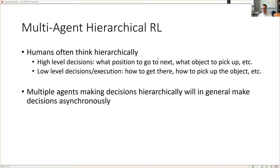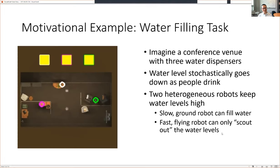Maybe agents should be thinking this way, and there has been work showing that hierarchical RL is much more data efficient. So what if you have multiple agents thinking hierarchically? In that case, they're all going to be making decisions asynchronously. So in this kind of setting, how can we still use RL, right? The motivational example that we have here is a water filling task.